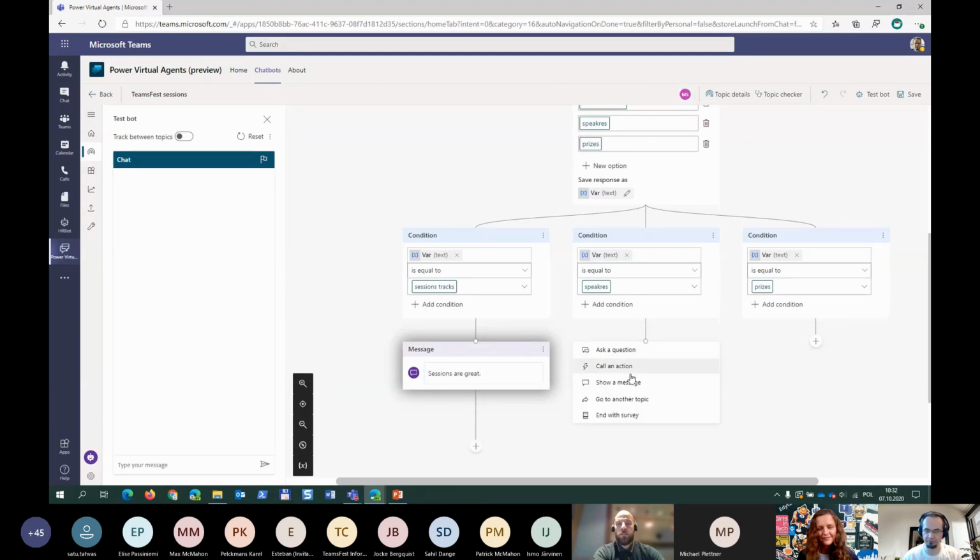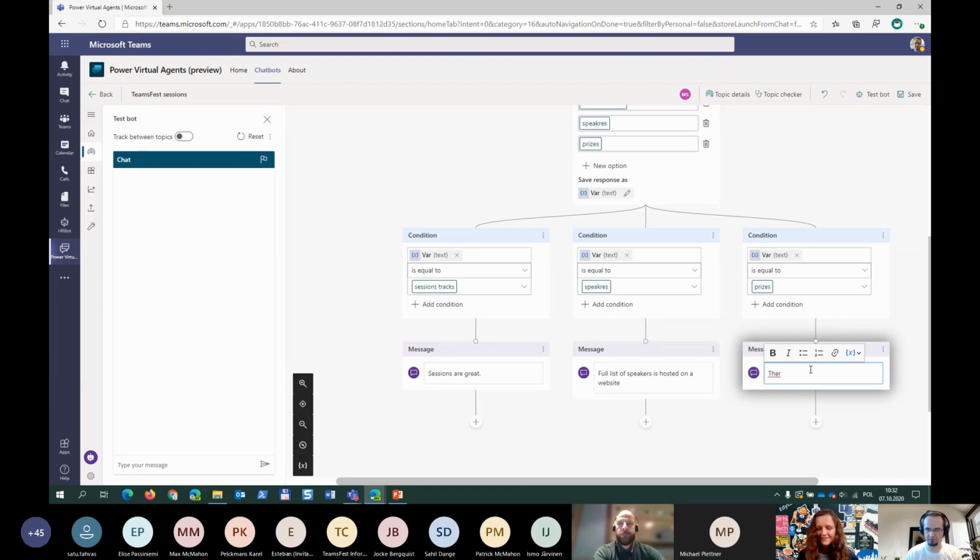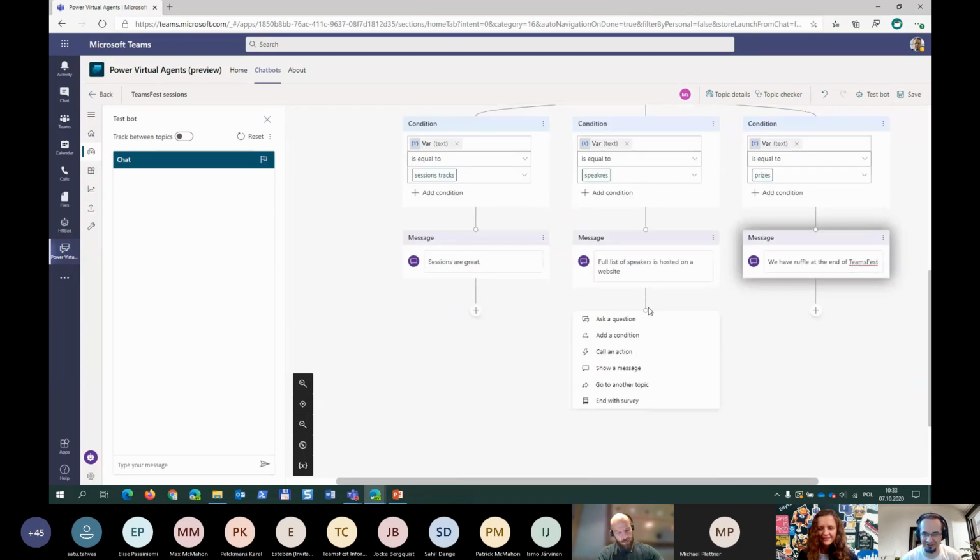And for speakers, show a message: list of speakers is hosted on a website. And for prizes, we have a raffle at the end of TeamsFest. I hope there's some raffle. And at the end we can end and connect all my condition lines to the end, and that's it.